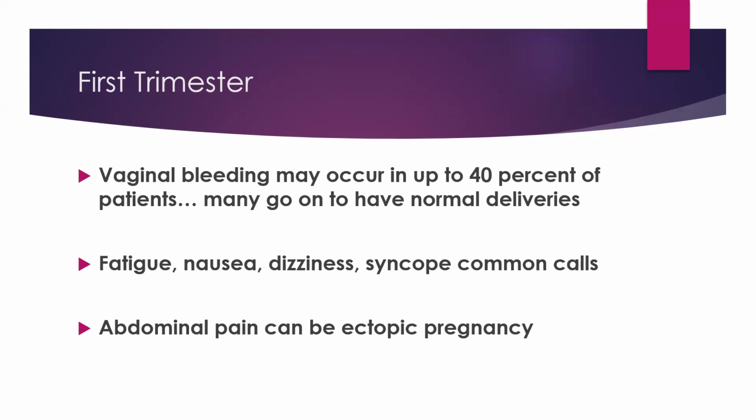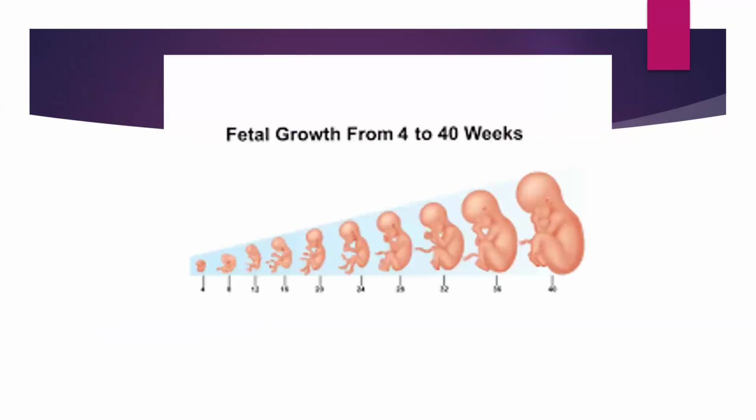That being said, these are some common call types that we may see that lead towards a pregnancy diagnosis. If they have abdominal pain, specifically unilateral, one-sided abdominal pain, that can be an ectopic pregnancy. We'll talk a little more about that in a second. It could also be a kidney stone or an ovarian cyst. So there's a lot of things it could be, but ectopic pregnancy in the first trimester needs to be one of those things in our Rolodex, if you will.